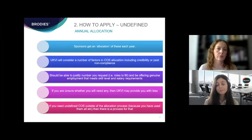If you're unsure whether you need any, you can make what we call a speculative application, and you can just ask for some because you might need them. But UKVI are not obliged to give you any, and they can, in a lot of cases, provide you with less. So quite often, if you ask for 4 or 5, just because you like to have them, it's more likely you'll get 1 or 2, and in some cases you might not get any if you haven't used them in the past, and UKVI don't have any justification for why you need that many.